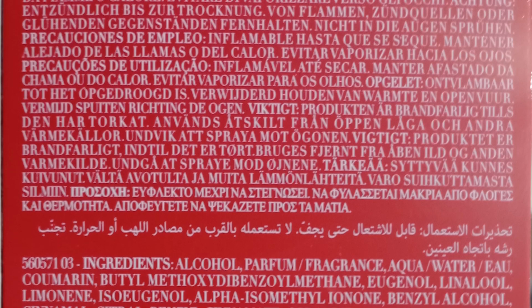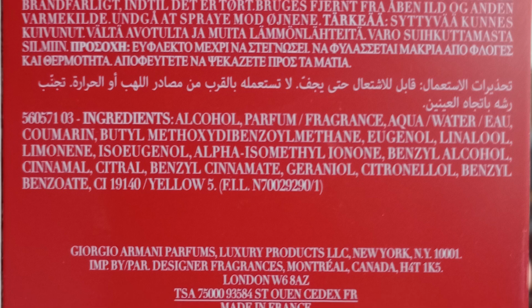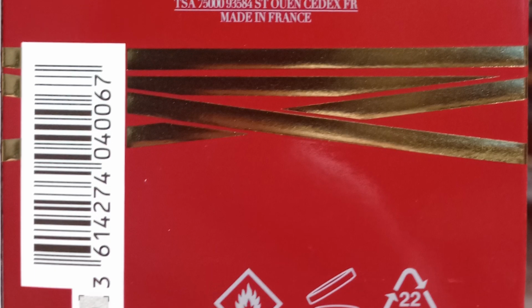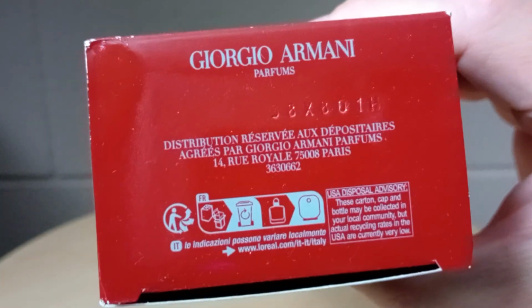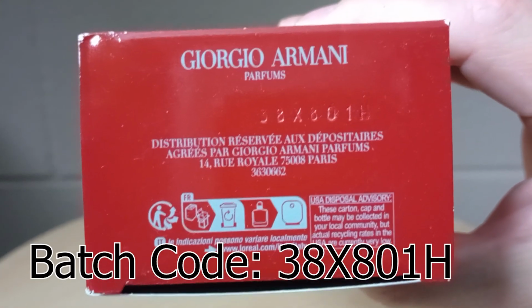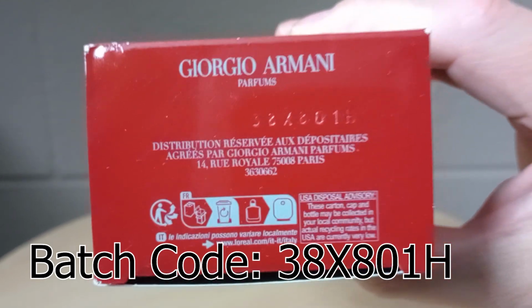The back of the box has the ingredients listing, address information, some various stickers, the UPC, and a very small QR code, it looks like. On the bottom of the box, pretty much the same. It's got distribution information, some other various stickers, and information on how to recycle.